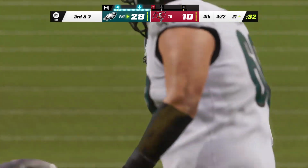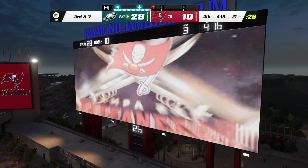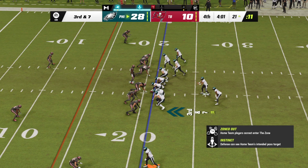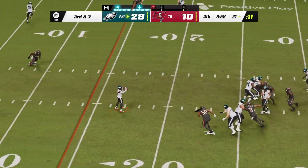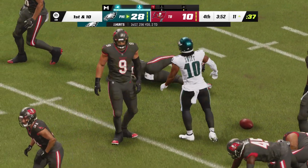Absolutely love the effort there. The ability to flow from his inside spot and stop that one at the line of scrimmage. Nice linebacker play. And let's see, the Bucs with 6 DBs, so a dime set here on 3rd down. Here's Hurts to throw. He's going to get that to Swift underneath. And he's going to be marked down just outside the 10.